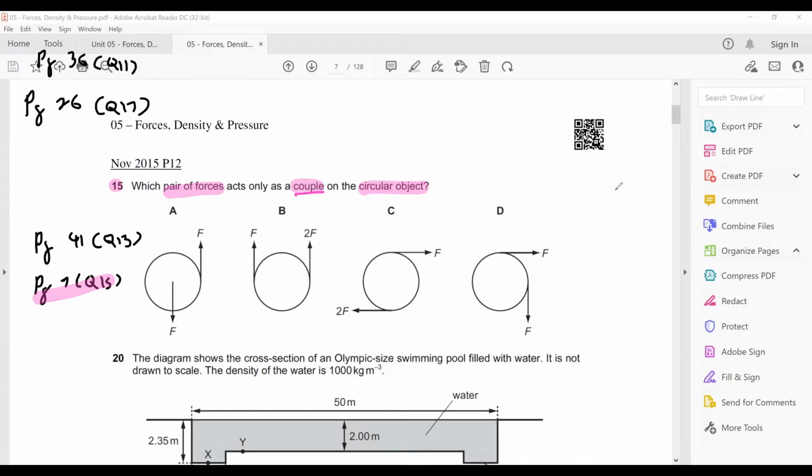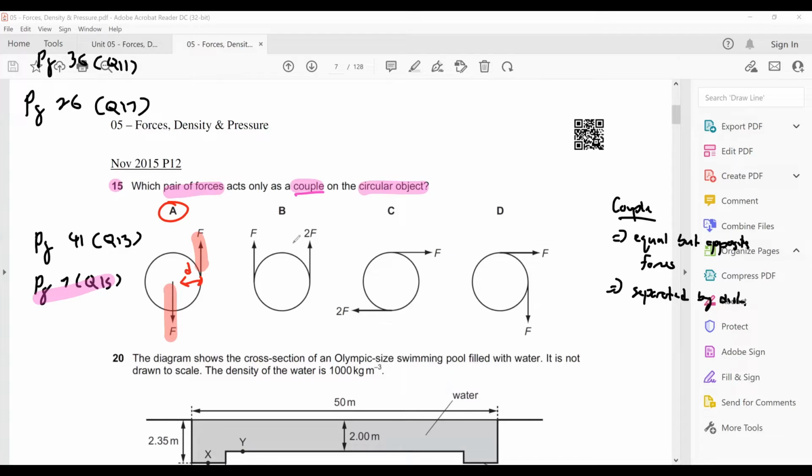Remember that couple had a few characteristics. Couple must be equal, but opposite. I think it's A. Yes, correct. Couple must be equal but opposite forces separated by distance. So yes, answer is A. You see, equal, opposite, and separated by distance.